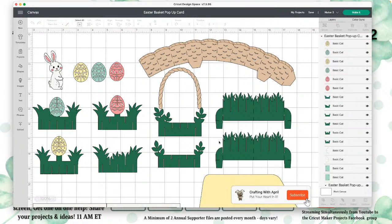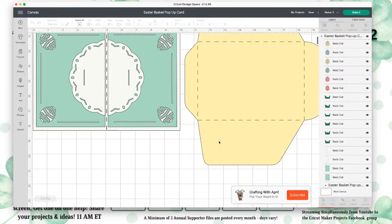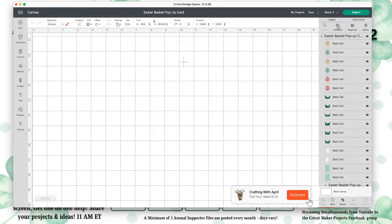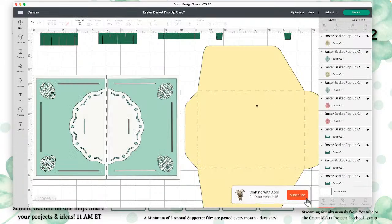So here everything is, and you've got everything that you need. It's laid out and it's grouped. So the first thing you want to do if you're going to customize is ungroup. I would not change the size of this unless everything is grouped, and you really don't want to go much smaller than what it is because there's some intricate cuts on the Easter eggs and things like that, and it may just chew them up if you go any smaller. So just be aware of that if you're wanting to go smaller. If you want to go bigger and make it a larger card, then I don't see a problem with it as long as it fits within the 11.5-inch width, etc.